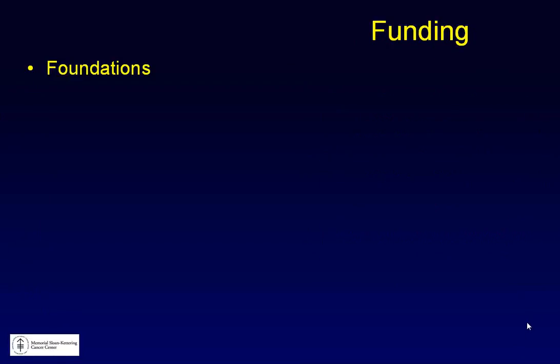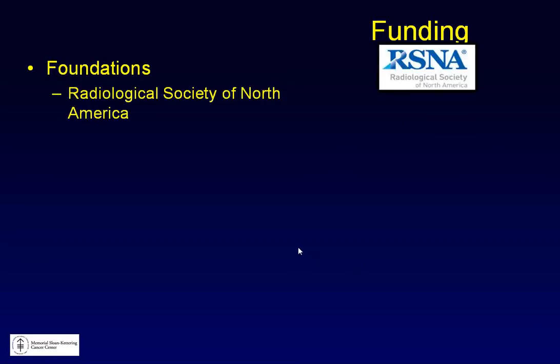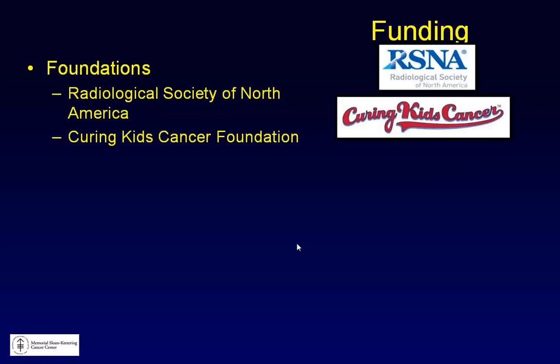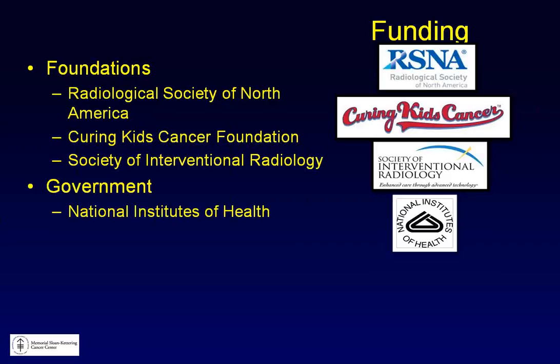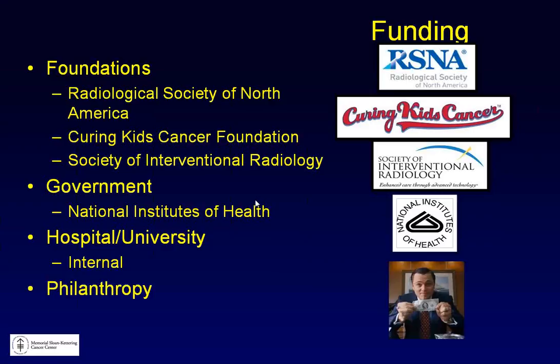All right, so we talk about funding. Well, there's a lot of funding options. The RSNA is one of our parent foundations. They fund a lot of pilot grants. This is another agency that has given me money in the past, the Curing Kids Cancer Foundation. The Society of Interventional Radiology, of course, funds 10 or more pilot grants a year, as well as some bigger grants. There are other government agencies like the National Institutes of Health. Obviously, those are big time granting agencies. Lots of internal grants from hospitals or universities, and of course philanthropy.